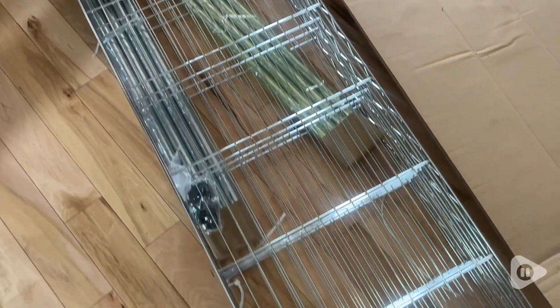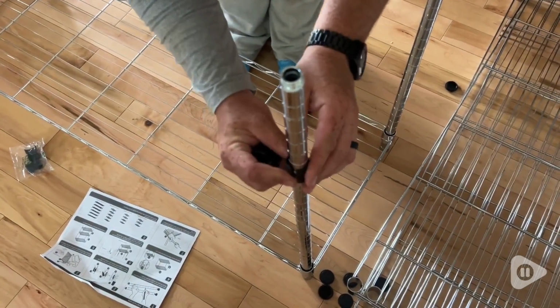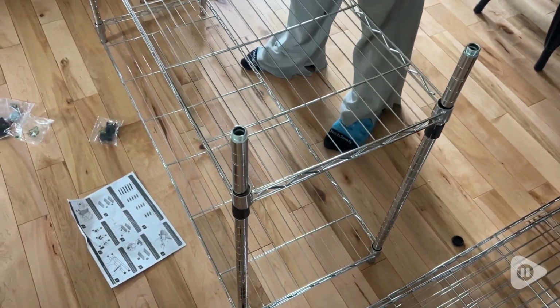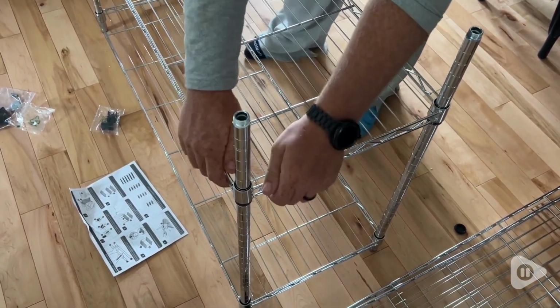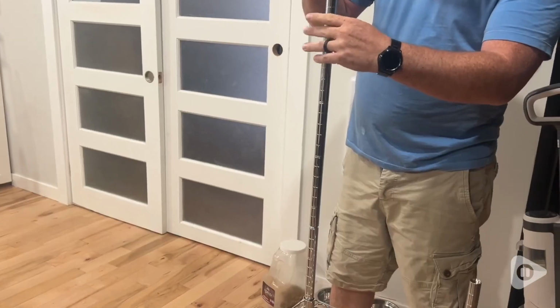It goes together very easily. It has these little plastic clips, and so you can choose where you want your shelves. So if you have taller items, shorter items, you can customize this to fit exactly what you need. Once you slide the shelves on the rods, they fit on really snugly and they're not going anywhere.